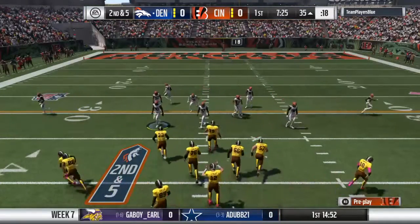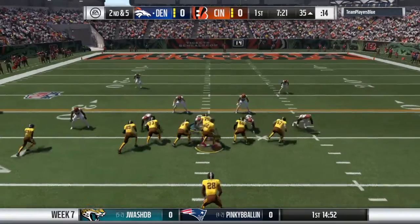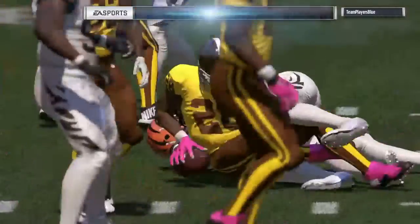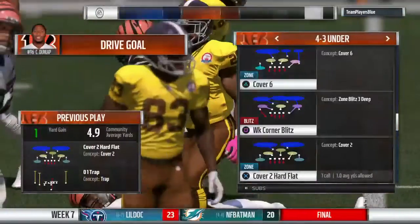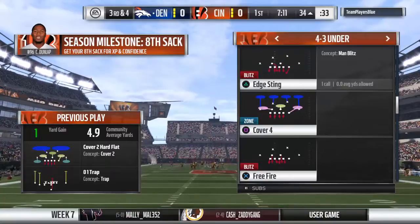See if they stay on the ground for 2nd down. They'll give it to him right up the gut. And he'll be taken down at the 34. It'll only be a gain of a yard, and it sets up a 3rd down and 4 now.